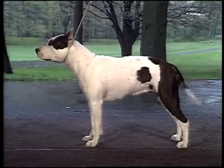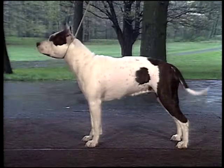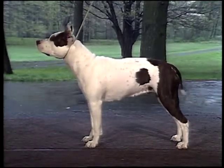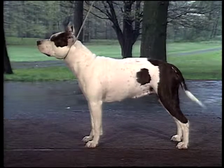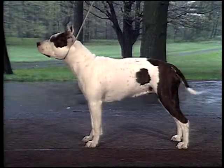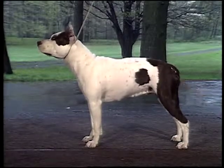Hindquarters are strong and moderately well angulated, in balance with the correct front angulation. They should provide spring and drive. First and second thighs are long and prominently muscled. See how they appear broad across when seen from the side.